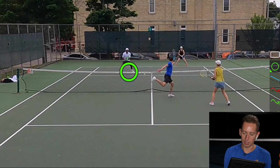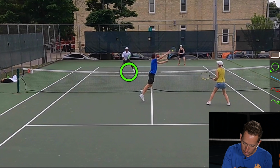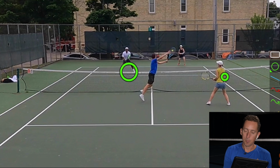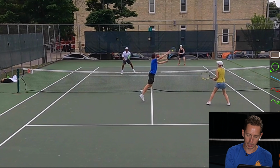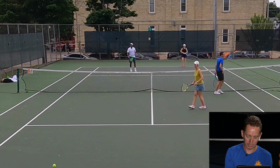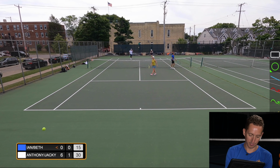It'd be tough for me to hit towards Jackie and hit a winner. I guess the exception might be an angle over in this direction, like in the alley. But hitting towards Anthony's feet and just hitting it hard is the higher percentage target to go for. So I don't mind that I tried going there, but it's just weak. I mean, way too short, not strong enough, and just couldn't convert. So that's frustrating.